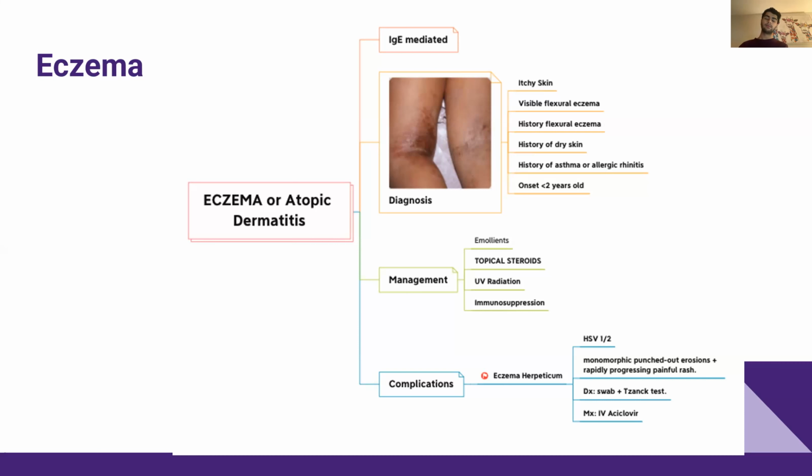They'll feel the need to itch, and that breaks the skin barrier even further, which predisposes to more inflammation and more itching. To break that cycle, we suggest they use copious emollients. They use very short courses of topical steroids, for the same reason that you don't want to use them too much in psoriasis, because of the side effects. You can also consider using typically UVB radiation in eczema, and systemic immunosuppression as well.